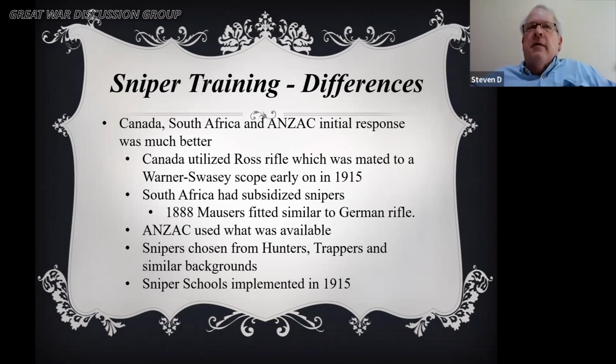And as I spoke of earlier, Canada, South Africa, Australia and New Zealand, their response was much better. As an example, Canada utilized the Ross rifle, which was mated to the American Warner Swasey scope early on in 1915, and it was utilized quite successfully. South Africa had subsidized snipers: a combination of a millionaire gold miner and diamond miners subsidized and created sections and fitted all the South African snipers with 1888 Mausers, fitted in a very similar way to the German rifles. And Australia and New Zealand, the Anzacs, used what was available. Most of these snipers were chosen from hunter, tracker, trapper, and similar backgrounds, and these individuals were skilled whether using a straight sight or a rifle scope.